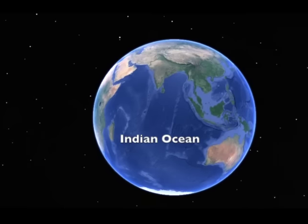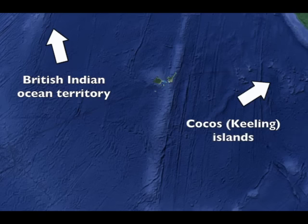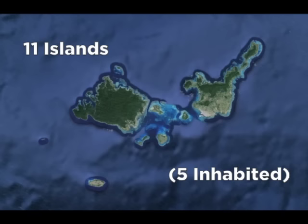Bandiaterra's location is actually pretty cool. It's located in the central Indian Ocean, just southeast of the British Indian Ocean Territory Islands, and halfway between them and the Australian Cocos or Keeling Islands. The country is made up of 11 islands, only 5 of which are inhabited, 2 of which maintain global affairs and modern societies.